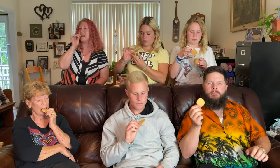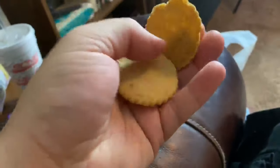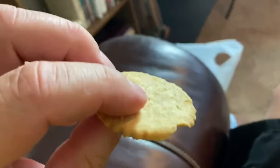So these are like little thin, crispy cracker-looking things. Very good. Those are good. They're like the consistency of a really, really thin vanilla wafer, but lemon flavored. They kind of taste too crackery for me. I say more of a cookie taste. They're very crispy like a cracker, yeah.